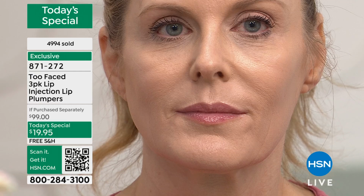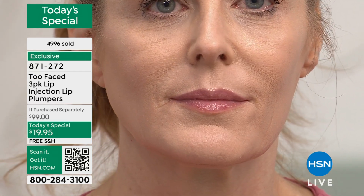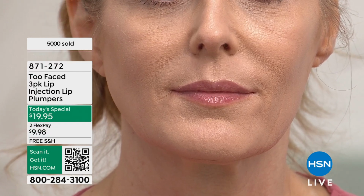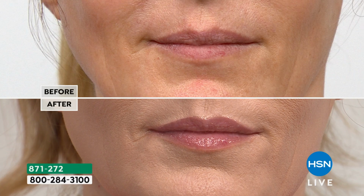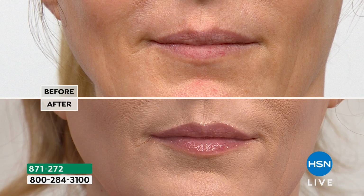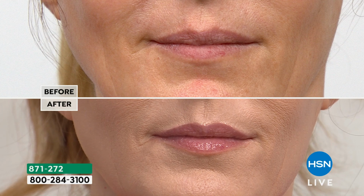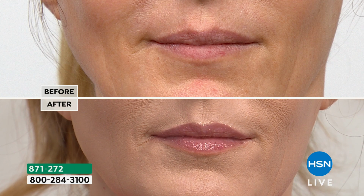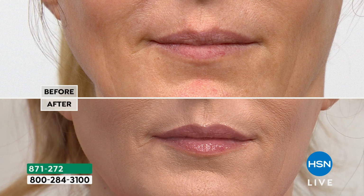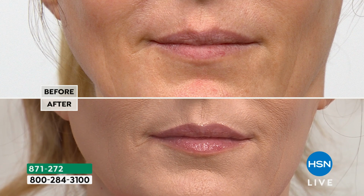It is super hydrating. And I want you to think of this as a serum. When you put this on, it's so lightweight, you do not feel it on the lips, but as you can see here, it gives you the shine, it gives you the hydration, it gives you the volume, and it just really brings that fullness to the lips that you are looking for. The more you use this, the more volume you see in your lips over time as well. So think of this as a treatment.